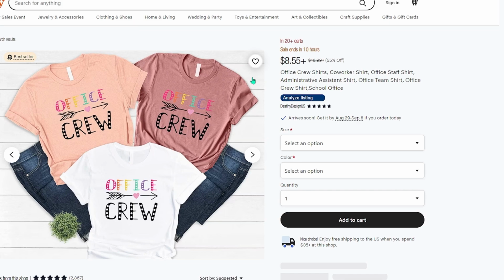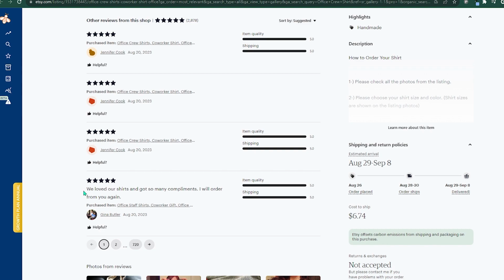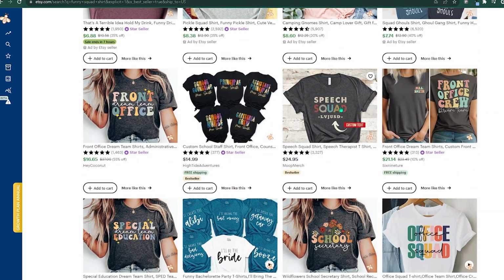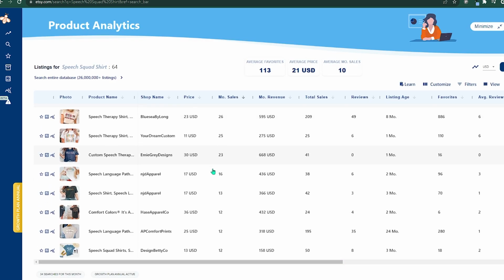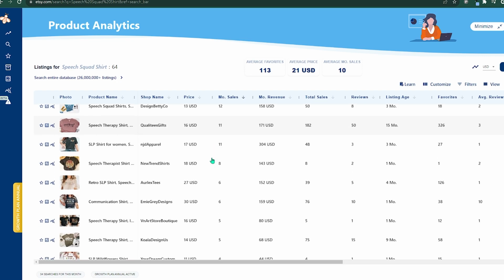This exact niche that we're talking about here is a great example of a crew in the reviews. There is this one who says, "We loved our shirts and got so many compliments." So he bought shirts for the entire crew, not just for himself. Anyway, let's take a look at something else, like this Peach Squad, where I found about 2000 results. And using Everbee, there are sales happening every month here. So that's a solid niche.